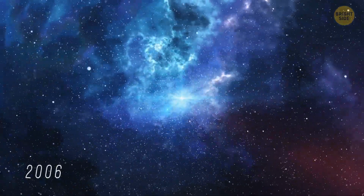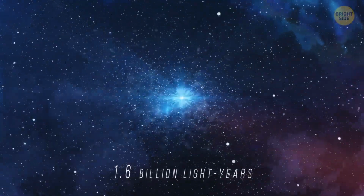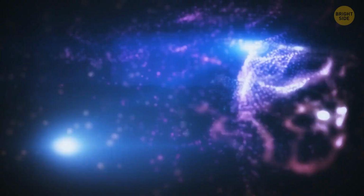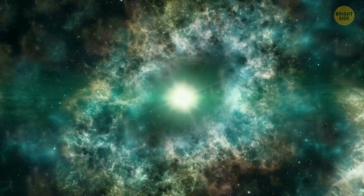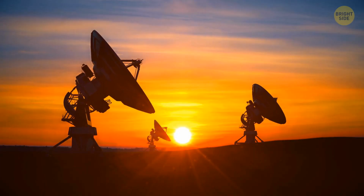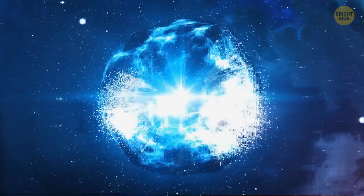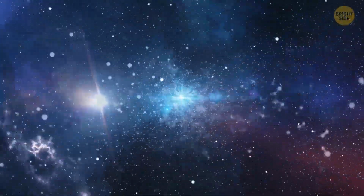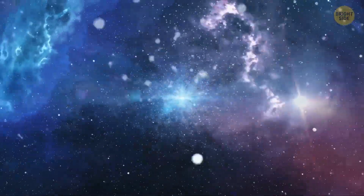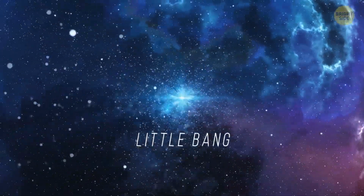In 2006, scientists discovered an unusual burst of energy somewhere 1.6 billion light-years away from Earth. This burst was unique. It didn't look like a supernova explosion or even the merger of two black holes. Some astronomers believe it was the birth of a white hole. But because it was unstable, it was destroyed almost immediately. This process was reminiscent of the birth of our entire universe, the Big Bang. So, scientists called it the Little Bang.